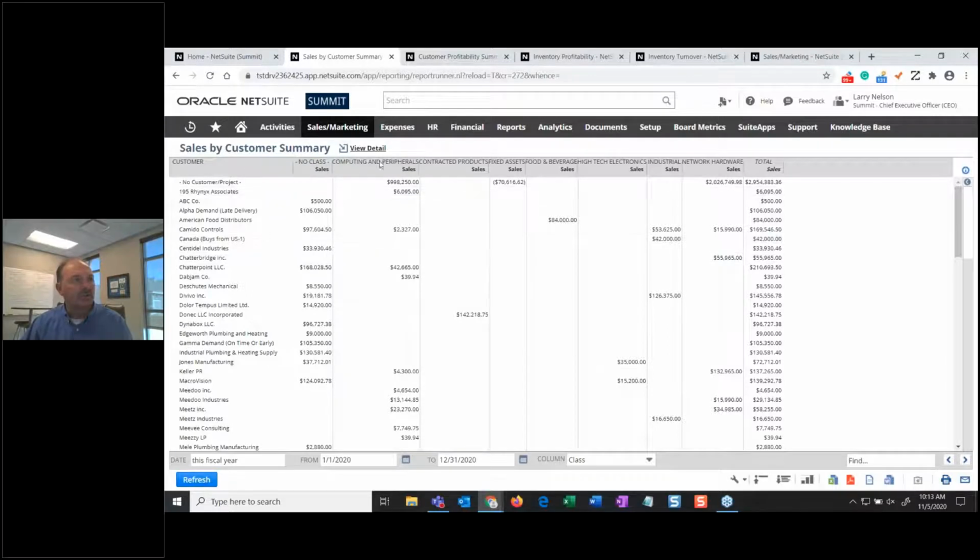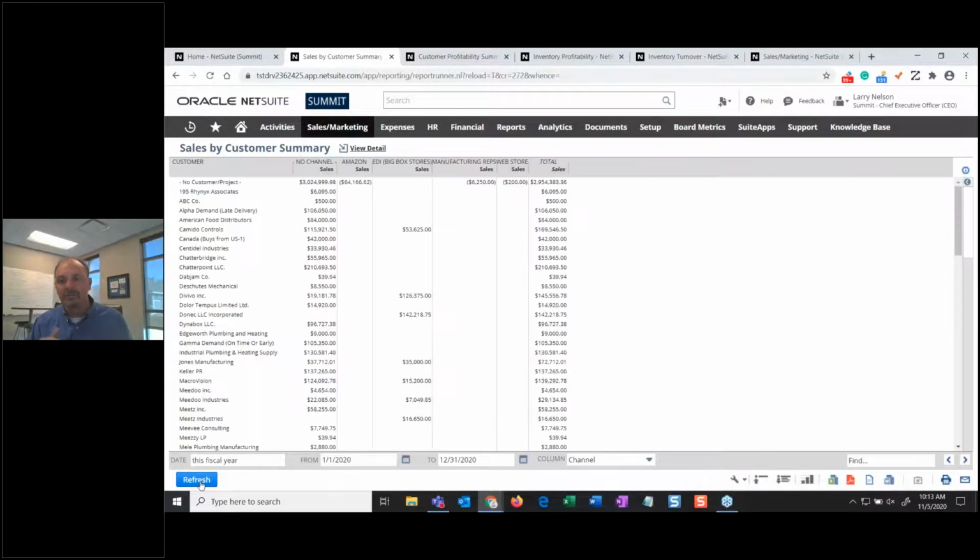So again, you can see computing and assets and food and beverage, whatever those product lines would be, as well as channel. Channel can be different things. Jake was talking about channel like YouTube versus SEO versus paid ads, but channel can also be where you sell stuff on Amazon or through EDI and big box stores, or working with manufacturing reps, or your own web store, whether it's SuiteCommerce, which Todd will walk through here, or Shopify or something else. Again, you can run reports on all of those different things.